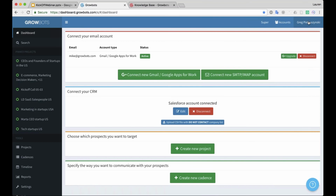So I'm going to show you how you get started with connecting your email to Growbots. As you can see here, we have an email address already connected. There are two main ways to add your email account. The first would be via Gmail. If you have a Gmail account, simply log in on your web browser, click the G+ Connect Gmail account here, and you'll go through an authentication process.